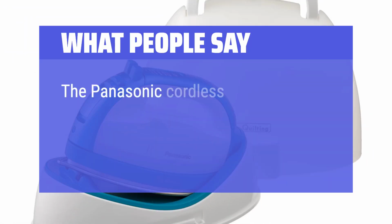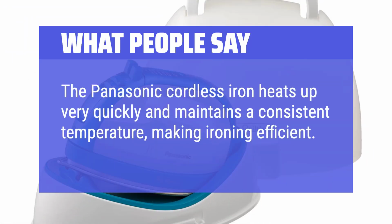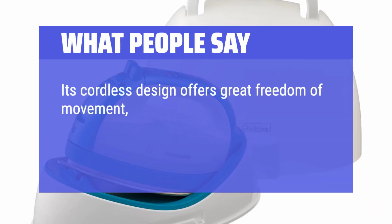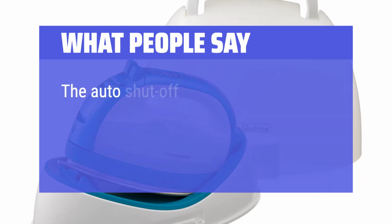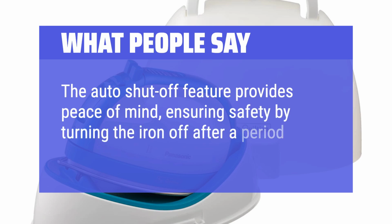What people say. The Panasonic Cordless Iron heats up very quickly and maintains a consistent temperature, making ironing efficient. Its cordless design offers great freedom of movement, eliminating the hassle of a dangling cord and allowing for easier maneuvering around garments. The auto shut-off feature provides peace of mind, ensuring safety by turning the iron off after a period of inactivity.